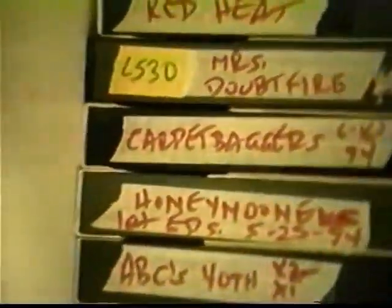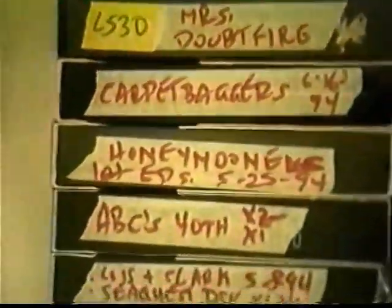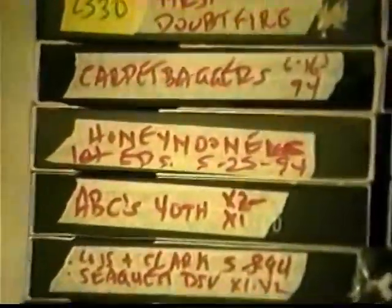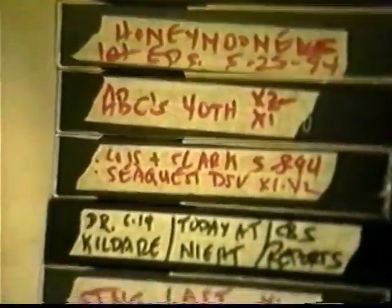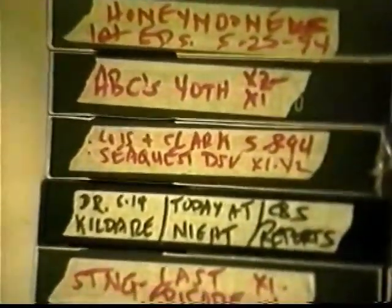Red Heat, the Arnold Schwarzenegger movie I brought with me, and it was good enough to save on one tape. This is Doubtfire, in letterbox, off Laserdisc, great movie. Carpetbaggers, in letterbox, off AMC, again worth one tape. The Honeymooners, lost episodes I picked up off one of the networks. ABC's 40th anniversary was not too bad. There's a Lois and Clark episode. That's the one I think where Lois was going to marry Lex Luthor.